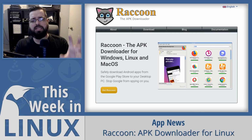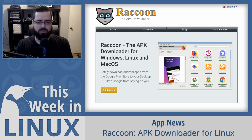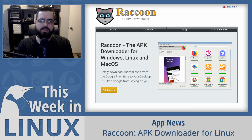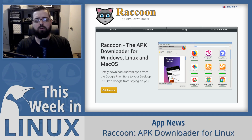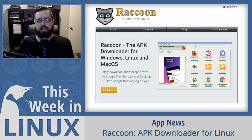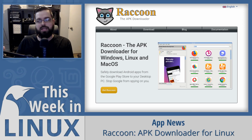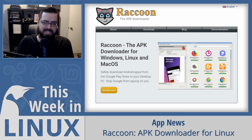So Raccoon is an open source tool to download APK files from the Google Play Store. Now, there's a lot of reasons you might want this: for having access to applications that are no longer accessible for whatever reason, or having access to the APKs so that you can store them on your own devices, or you can have a thing where you don't want to use the Google Play services and you want to have them on a phone. Some of these applications won't work without Google Play services, but some of them also might.